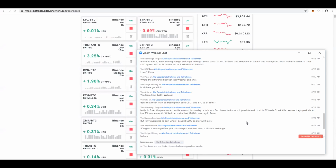Yeah, if you get the 500 license, you can pick any exchange you want. At the end of the year, no, you're going to have to renew it yourself because we only take Bitcoin. There's no way to debit a Bitcoin account. It's not like Visa or MasterCard. Yes, a new member can buy only BC Trader. They don't need to buy mining pool.